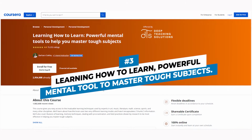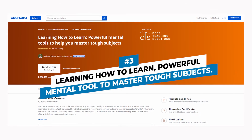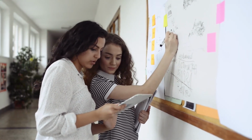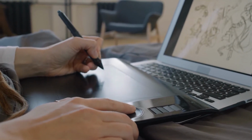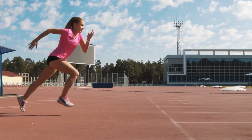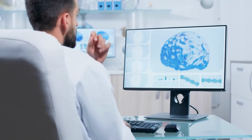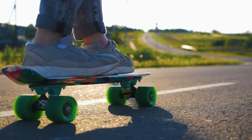Number 3. Learning How to Learn: Powerful Mental Tools to Master Tough Subjects. If you've always struggled to learn and procrastinate too much, then this is the course for you. Here you'll find a treasure trove of practical techniques that you can apply to any subject, including art, music, literature, sports, and many other disciplines. By understanding how your brain works and implementing best practices, you can significantly improve your ability to master tough subjects.